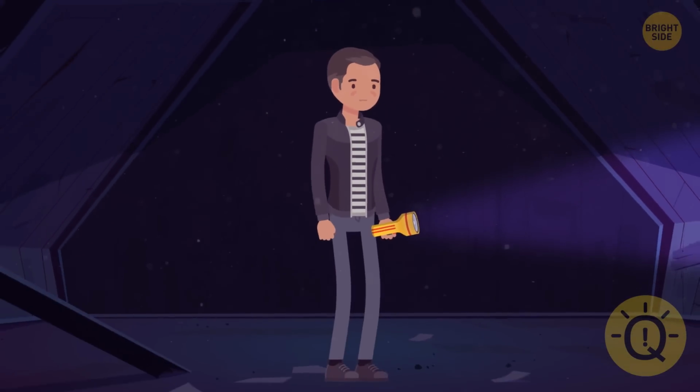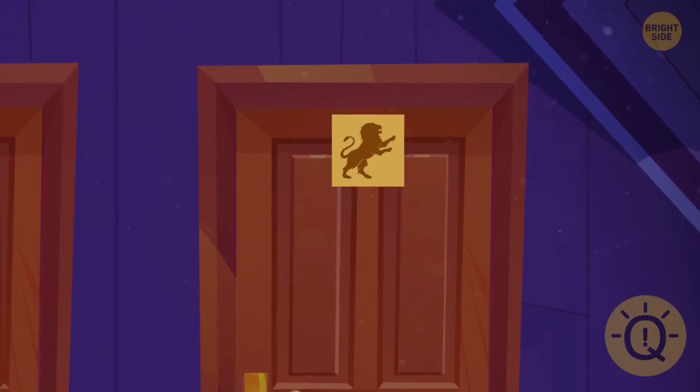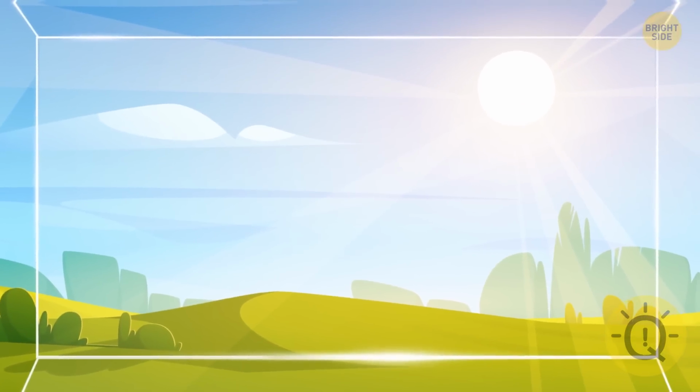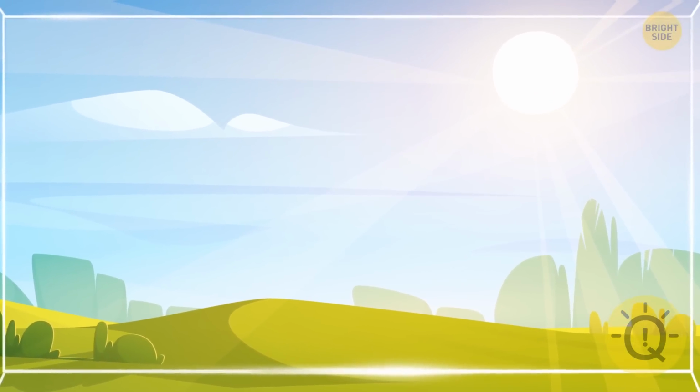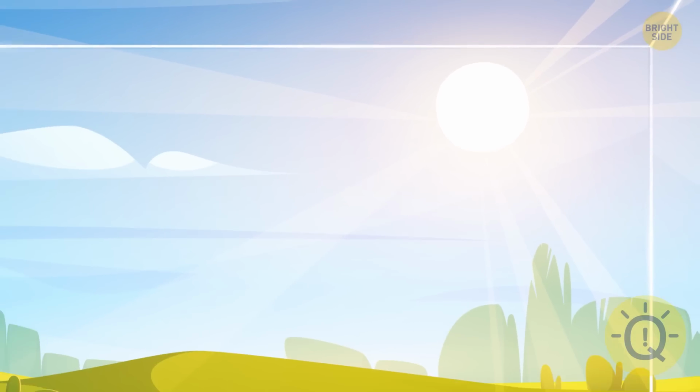Atlas woke up in the attic of an abandoned house. He tried to find a way out of the house, but all he could do was find a room with 3 doors. Each door hid a different danger. The windows and floor behind the first door were made entirely of magnifying glass, which meant that the sunlight would probably burn him if he entered.